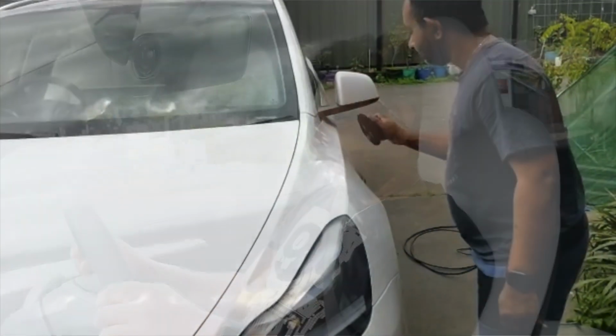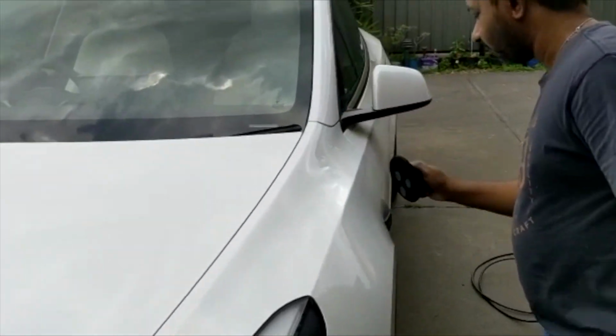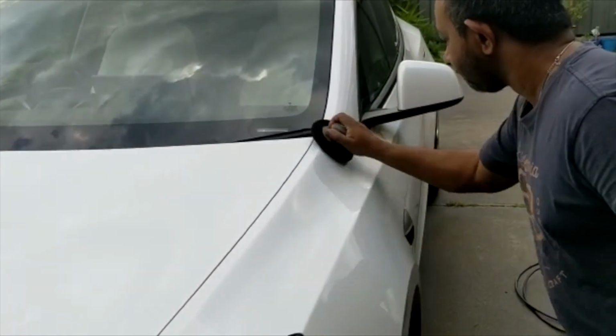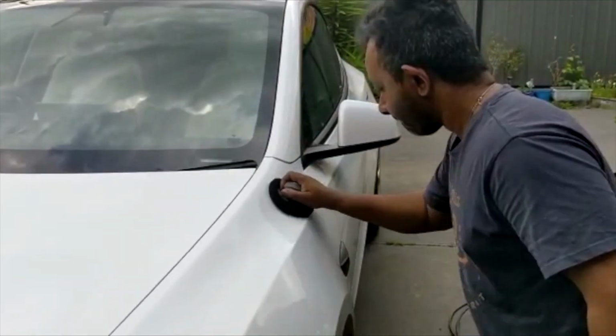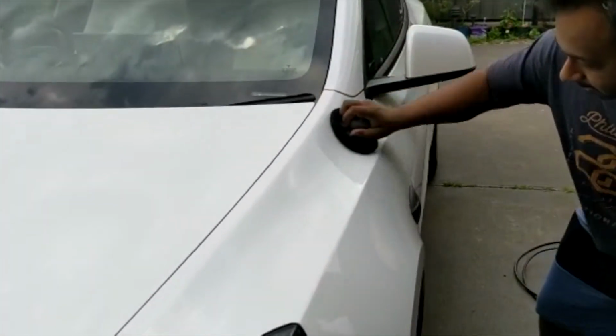I used, what do they call it, Turtle Wax products, and I did not use a machine. The machine polishing, I didn't have a machine, so I had to do it by hand. I got sick the next day. In all honesty, I'm not a very active person, so I put so much effort into that buffing and polishing, panel by panel.